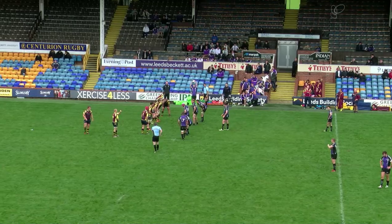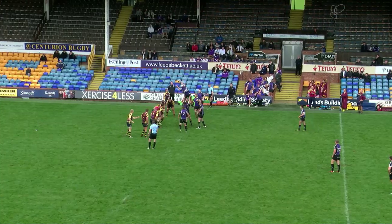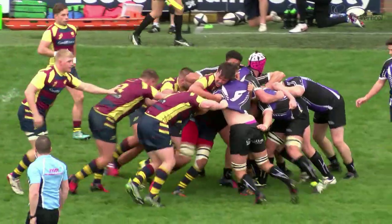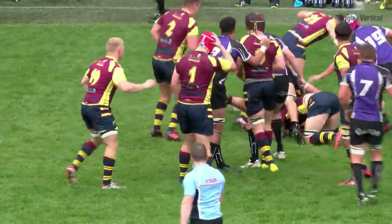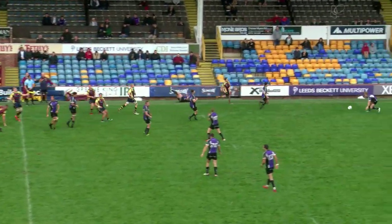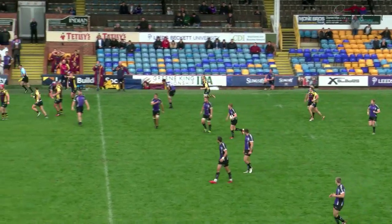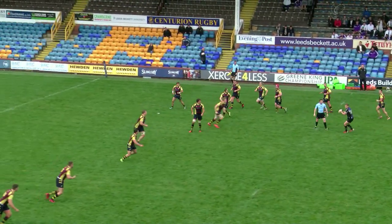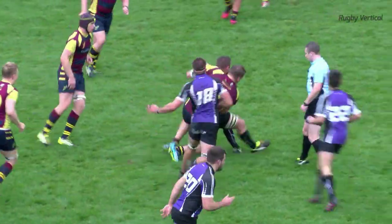The hooker for now for Leeds. He did with a good knee, picked up by Teague. He's done well at the line out since coming on as a replacement. But Cardiff are the ones who have it, but it was done illegally and it will be a free kick his way. And now they've been roared on by the partisan crowd here at Headingley, with a sense of something special here.